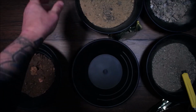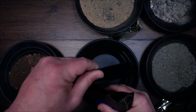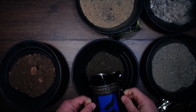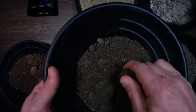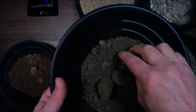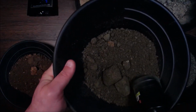Then lastly, we will open up the Coyote Creek bag from Gold Nugget Sales. And I will rinse out all of these bags. This material is slightly damp. I don't know if he says it in his description or not, if it's going to be damp or not. Let's check it for magnetite.